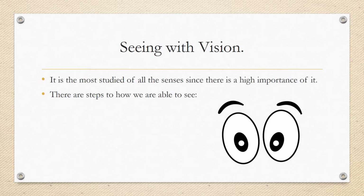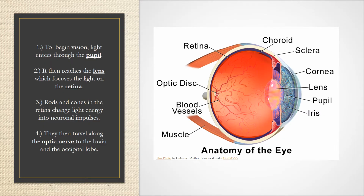So, seeing with vision. It is the most studied of all the senses since there's a high importance placed on it. We place a very high importance on our vision. Now there are steps about how we are able to see. To begin, light enters through the pupil over here.